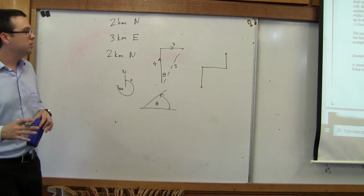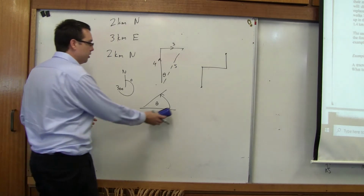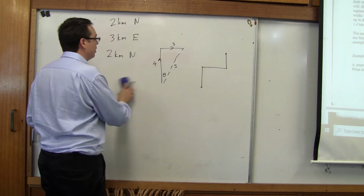Okay, but let's assume that we're going to do it mathematically. How would we figure out this angle without a protractor?